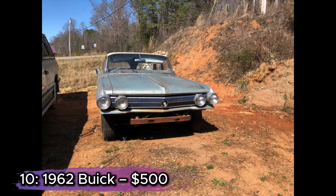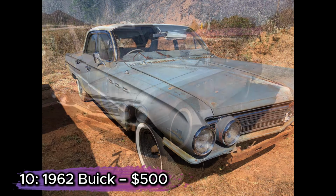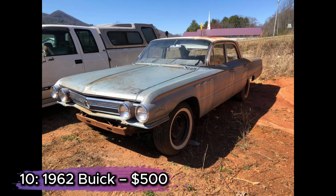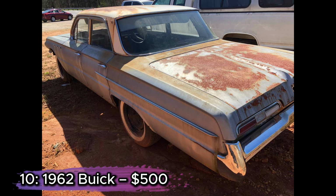Car number 10, 1962 Buick, $500. Last but not least, we have this 1962 Buick in Franklin. It's a rough project car priced at just $500. It doesn't have a title and it's missing the front seats and bumper. This Buick would be a serious restoration project or a parts car for someone who's up to the challenge.